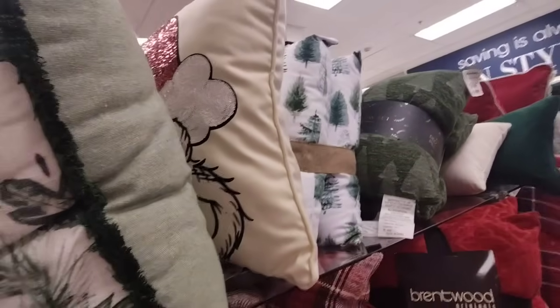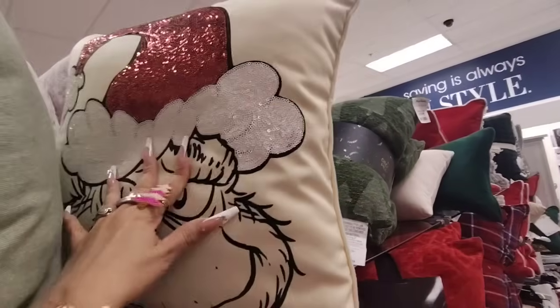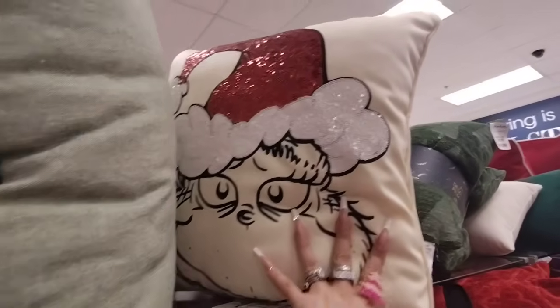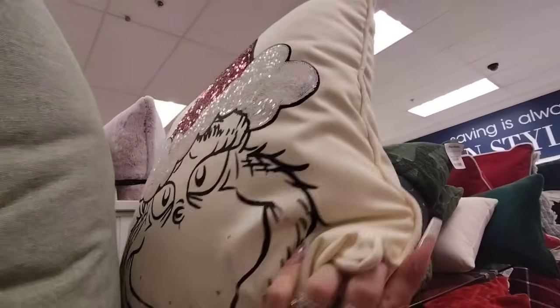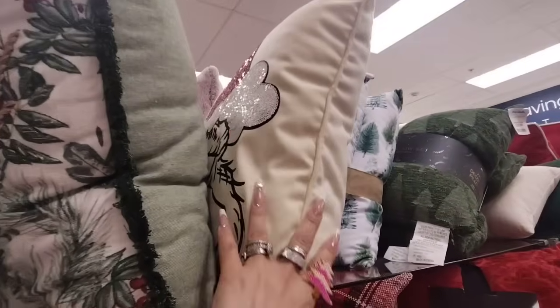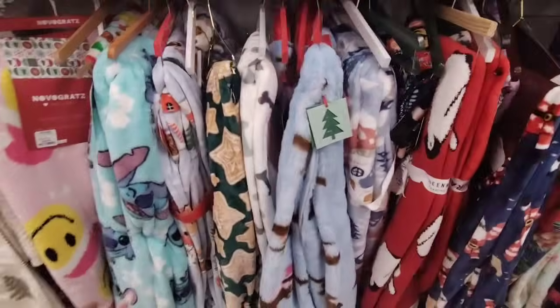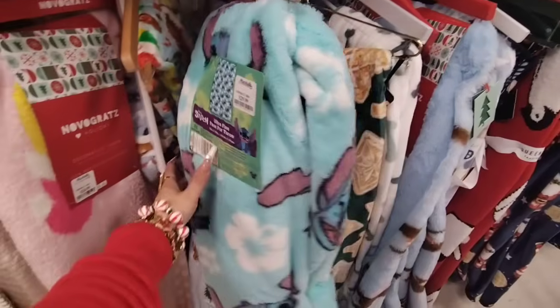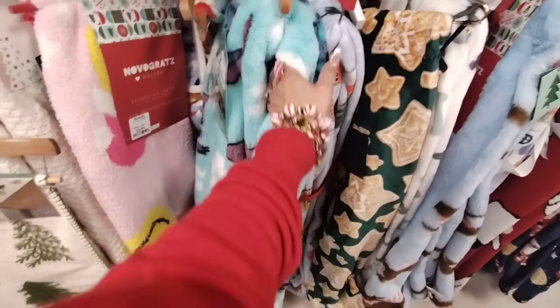Look. Oh my gosh. $19.99. That is adorable. All right, and then I also have this Stitch blanket. This is so nice. It's $29.99. It's like that faux fur.